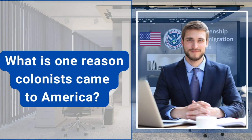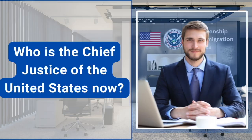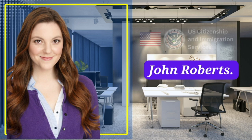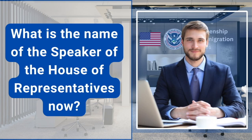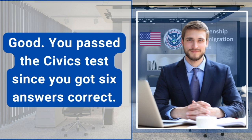What is one reason colonists came to America? Freedom. Who is the Chief Justice of the United States now? John Roberts. What is the name of the Speaker of the House of Representatives now? Mike Johnson. Good. You passed the civics test since you got 6 answers correct.